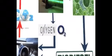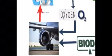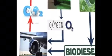Carbon dioxide produced by the jet engines will be pumped into the algae saviour. Through the process of photosynthesis, the carbon dioxide will be converted into oxygen that will then be channeled back into the air cabin. Over time, the algae will grow and its excess will be extracted to be converted into biofuel for the airplanes and also into a food source.